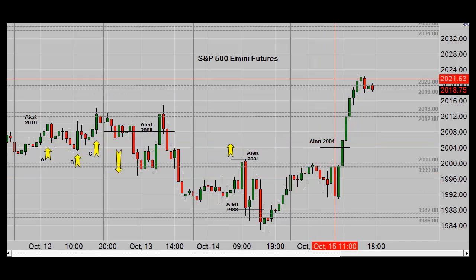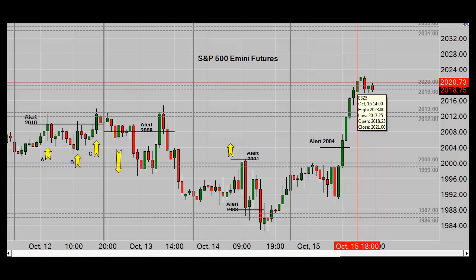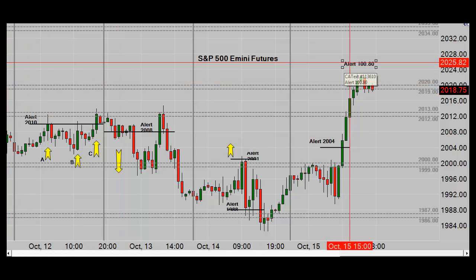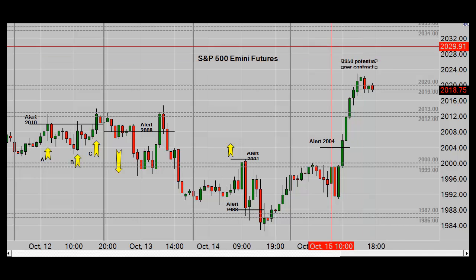We went from 2004 up to 2023. That is 19 points times $50 per point, that's $950 per contract. Now, here's the hitch in the giddy up. That's $950 potential per contract. I don't have the ability to get you out at the exact swing high.